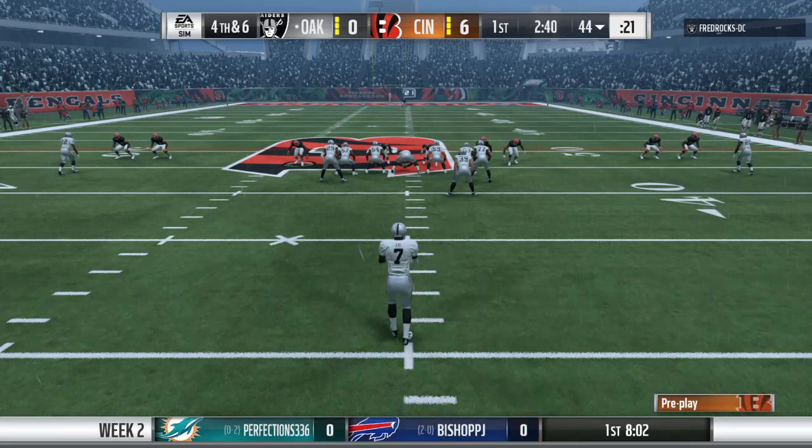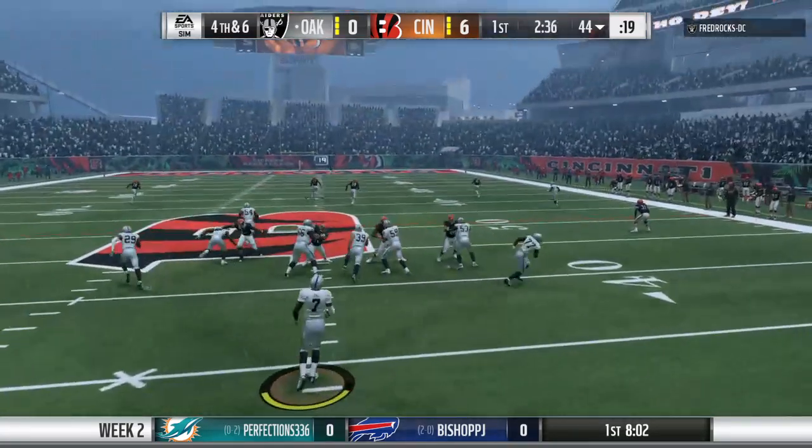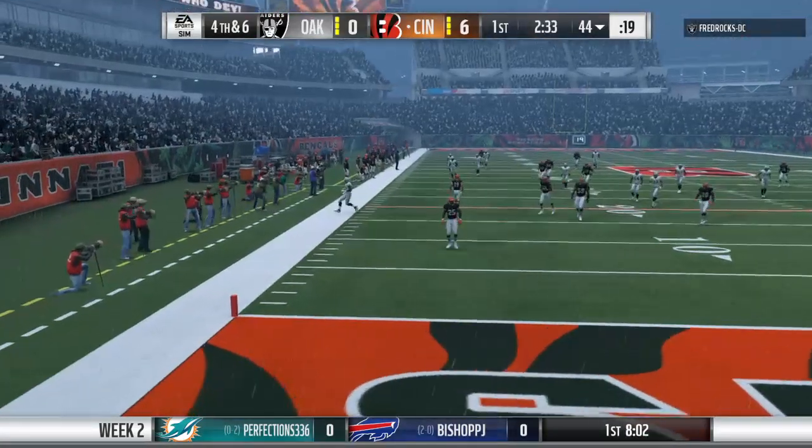And we'll get our first update of the afternoon from the Meadowlands. And an early advantage in that one for the Giants. And we'll keep an eye on that one as our game goes along here.